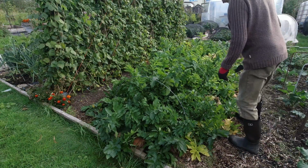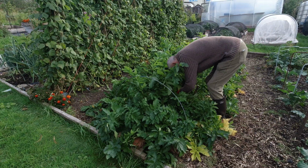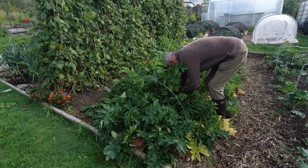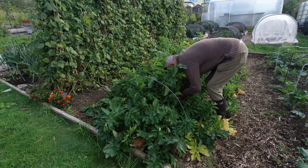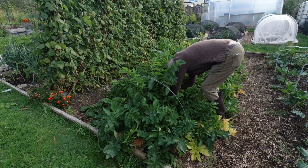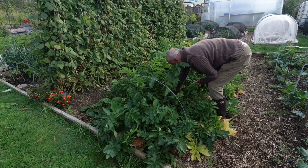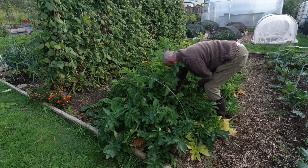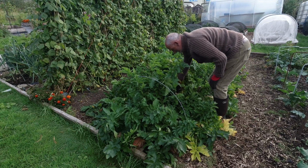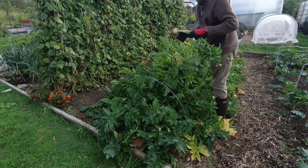Okay, so let's get in amongst these parsnips and see what we've got. So I'm going to take the soil from around the surface of the parsnip, just so that I don't break it too much as I pull it out. And then we'll give it a bit of a wiggle just to loosen it. Well, he's not a giant, but he's quite nice. Let's have one more.